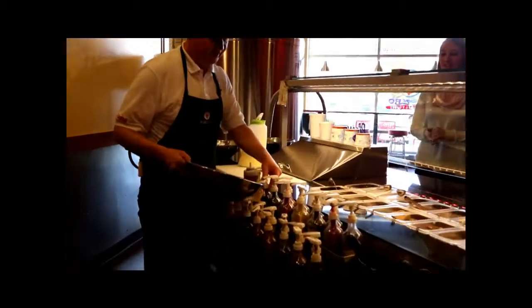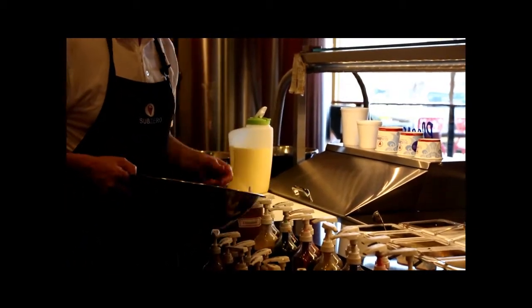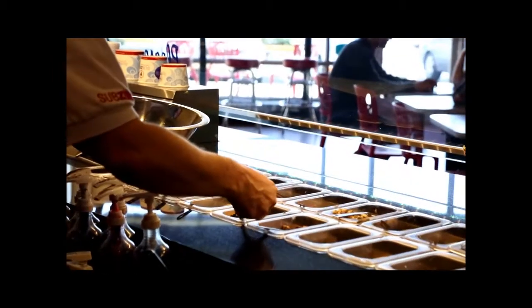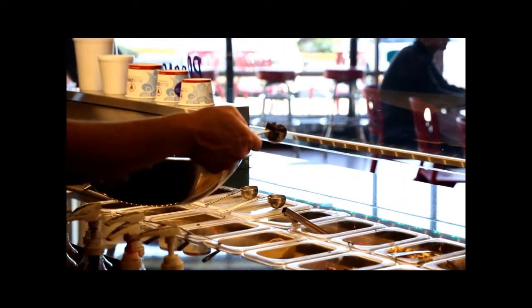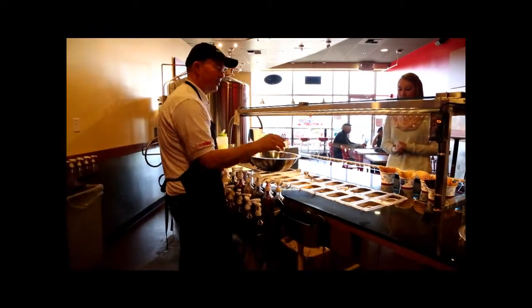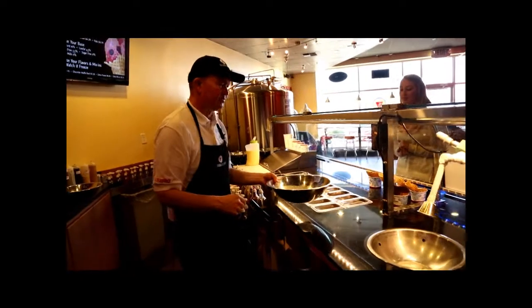Mocha is one of our weaker flavors. We actually do about 4 pumps of mocha. And then with Oreo is what you'd requested, right? Yes. With these, about a level scoop on the Oreo. Once again, it would be a heaping scoop if it was a premium. And then we'll bring it on down here.